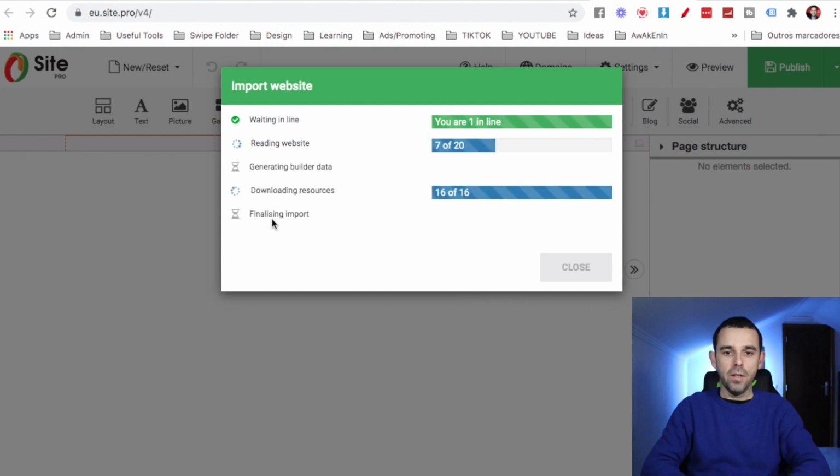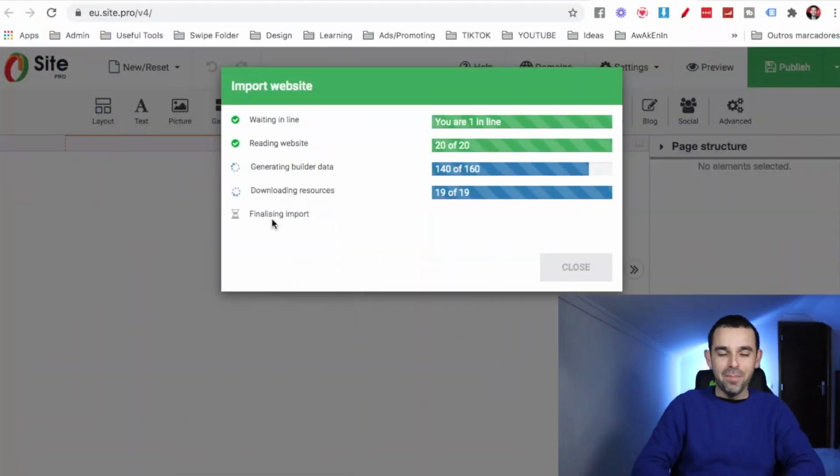This might take about a minute or 2, depending on the size of the website. Whoa, looks like this might take more than 2 minutes, maybe 3 minutes. I believe it's importing the whole website, because this case is like a blog, right? But in most cases, it will be just a landing page, just one page. We just stepped upon this bigger one. It's like a blog, right? But let's do it anyways.